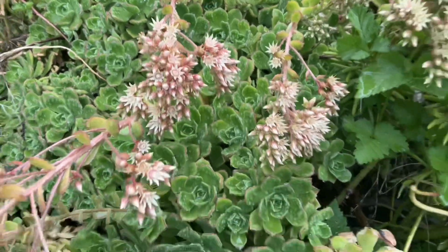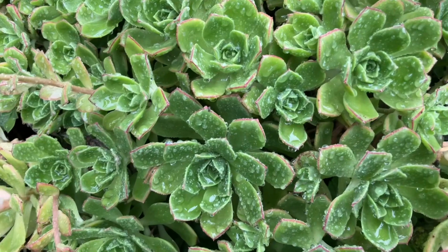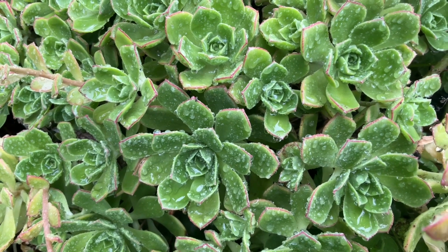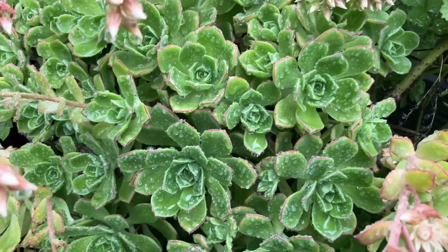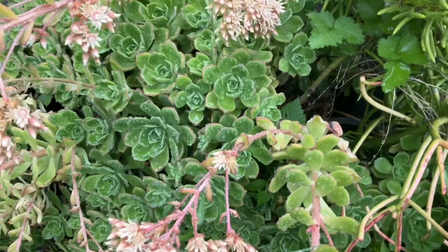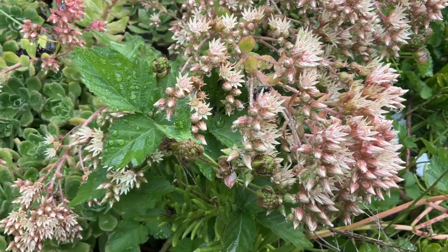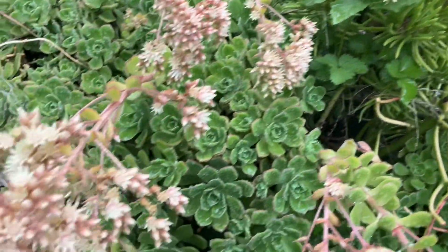Now, I'm going to show you what this plant looks like. This is what it looks like. Isn't it beautiful? It looks like beautiful flowers everywhere, even when it's not blooming. Isn't this beautiful? I just love it. It is so big and beautiful. And then, to make it even better, look at the flowers that it's blooming right now. Oh my gosh, they're everywhere. I know a lot of people don't like succulents, but I do.